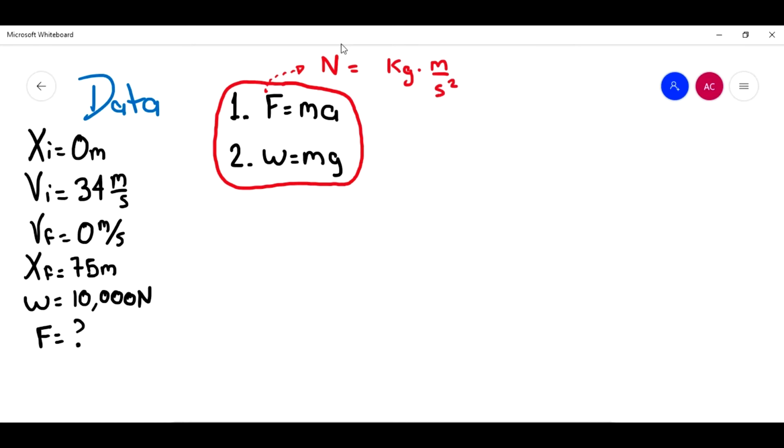Okay, so I'm going to write again the formula of force. So force equals mass times acceleration, and I'm going to do the same process of cross mark and check mark everything that I have. So do I have the force? No, that's the variable that I need to find. Do I have the mass? No. Do I have the acceleration? No.